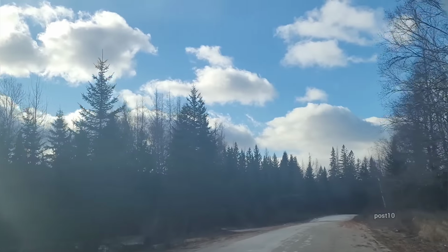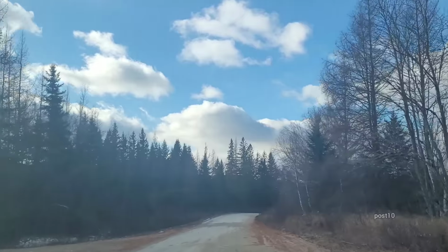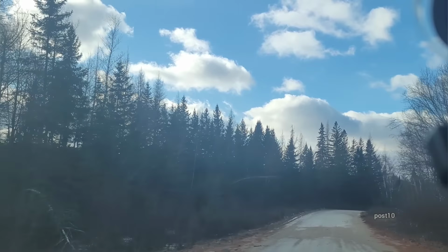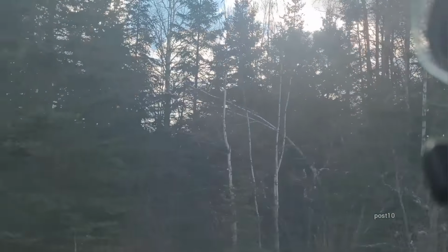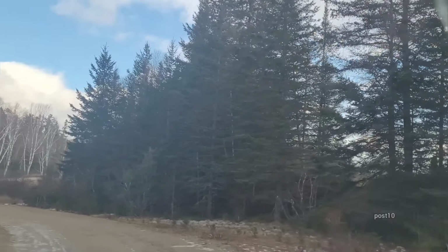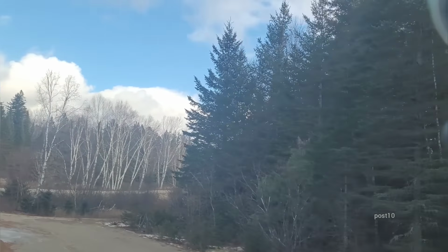So we're gonna park over here. There's a good parking area. You see what I mean by these sheets of ice? There's certain areas you can't find dirt to put your wheels on. It's all ice. But I'm pretty sure the ice is kind of dirty. It's like covered in sand, so it's not the most slippery.